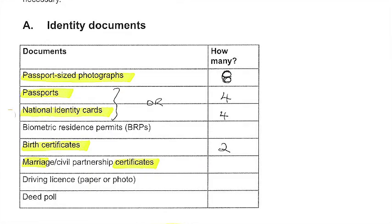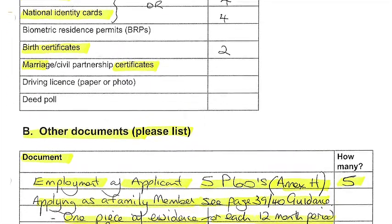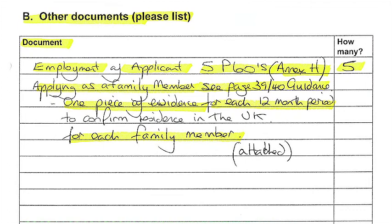So in this case, we need our 8 passport photographs, passports or national identity cards. You don't need to submit both. And it would be 4 passports or 4 national identity cards if you have them. 2 birth certificates and 1 marriage certificate. In section B, it mentions other documents, please list.